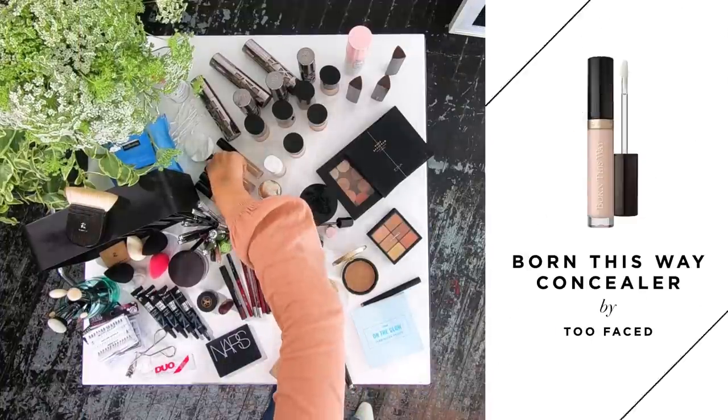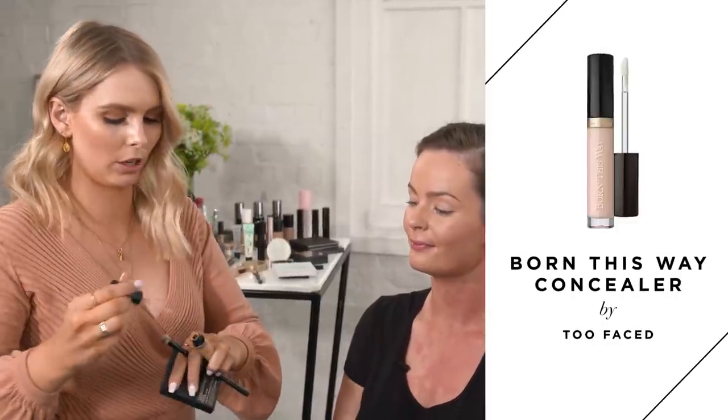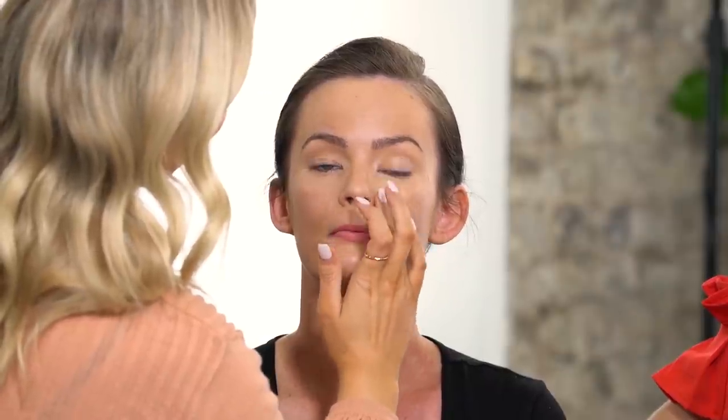Just gonna give you a little bit of under eye concealer. Start off with Too Faced Born This Way. I feel like I use the same concealer products all the time, but they're so good. If it ain't broke, don't fix it. Don't fix it. I mean, it's nice to have something a little bit brighter underneath the eyes, just to lift and open and all the good things.